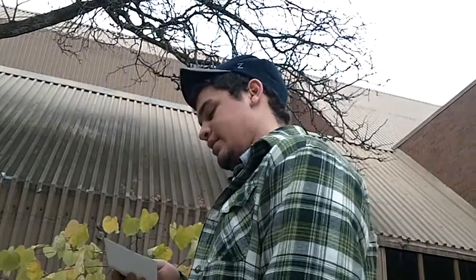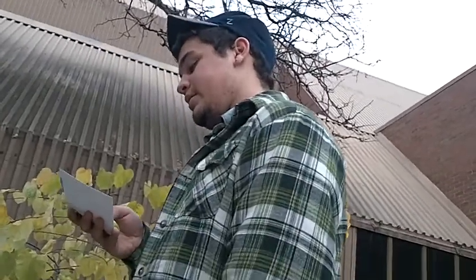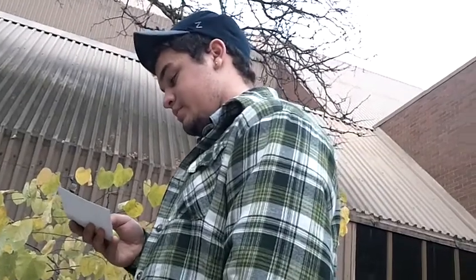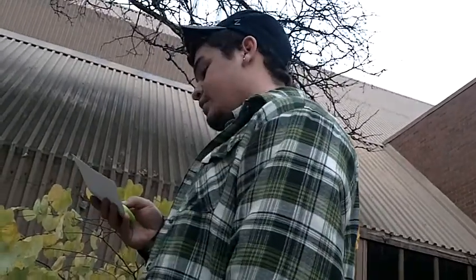Canadensis, Alba. Its family name is Fabaceae. Common name is white eastern redbud. It's a deciduous tree. It can grow up to 20 to 30 feet. The spread of the tree can be 15 to 25 feet.